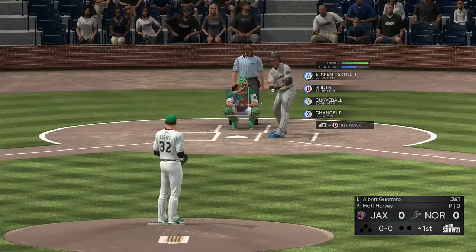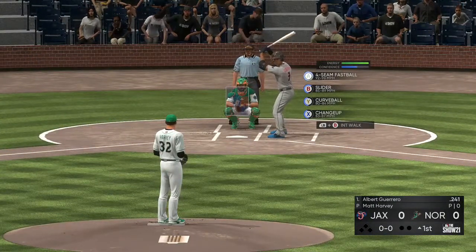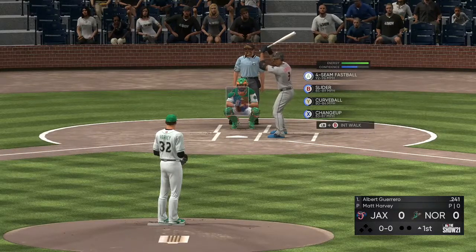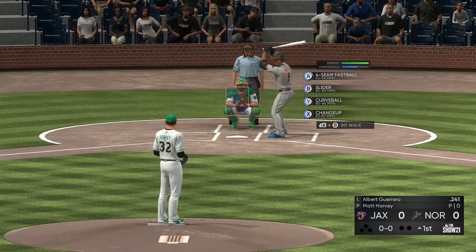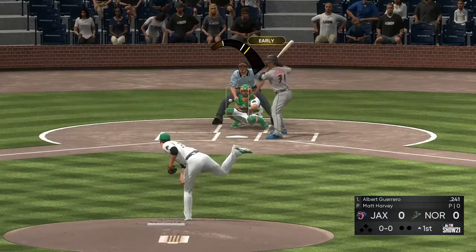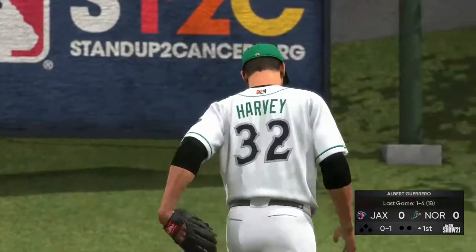And now here is Albert Guerrero. And we are ready for some daytime baseball. First pitch coming. Here it is. And he'll power in a fastball that time at 94 for strike one.